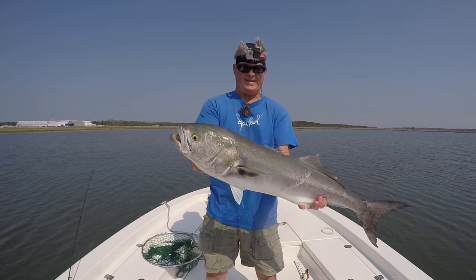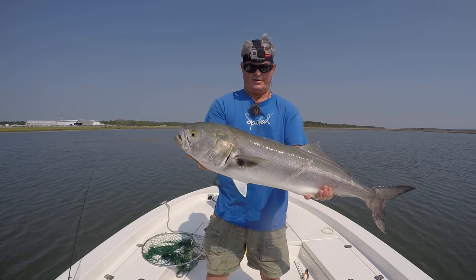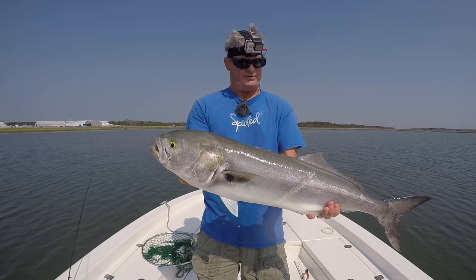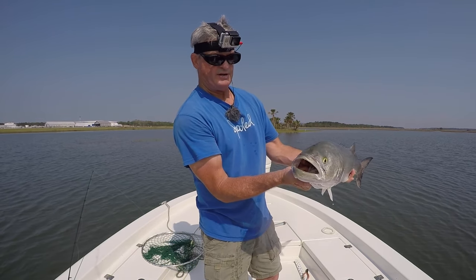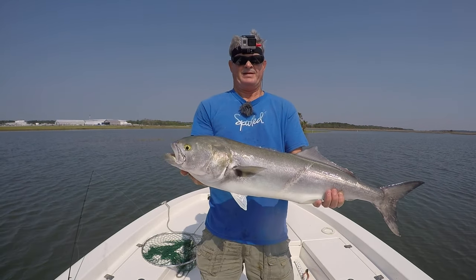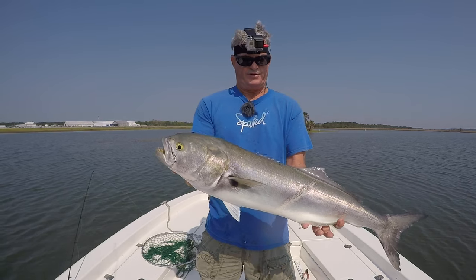Yeah, there he is. Maybe I'll be able to catch some more of them, but he's pretty nice. He's probably gonna go 7 or 8 pounds or so. He's a pretty good sized fish. Big old bluefish, guys.